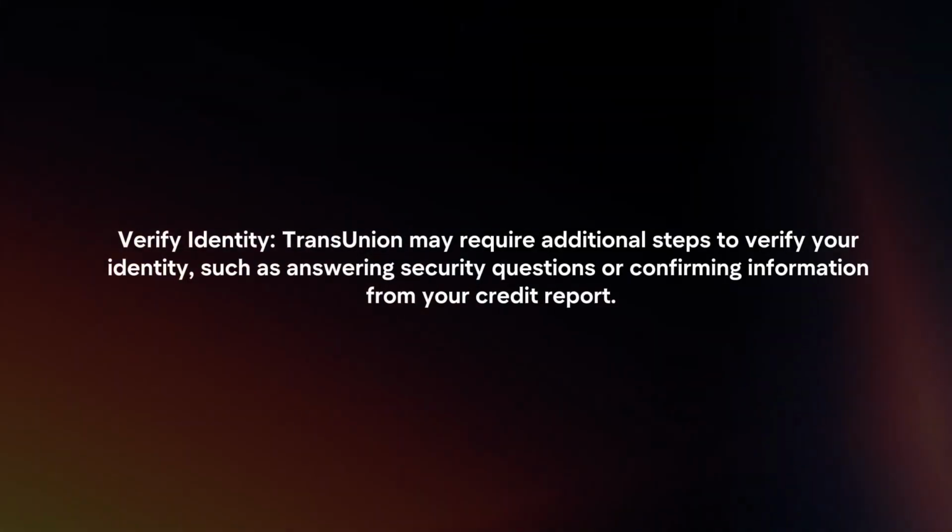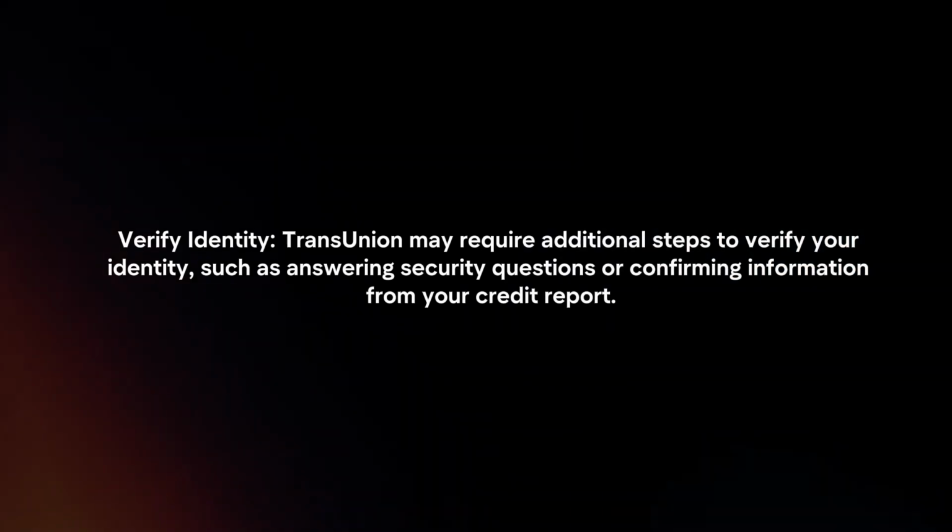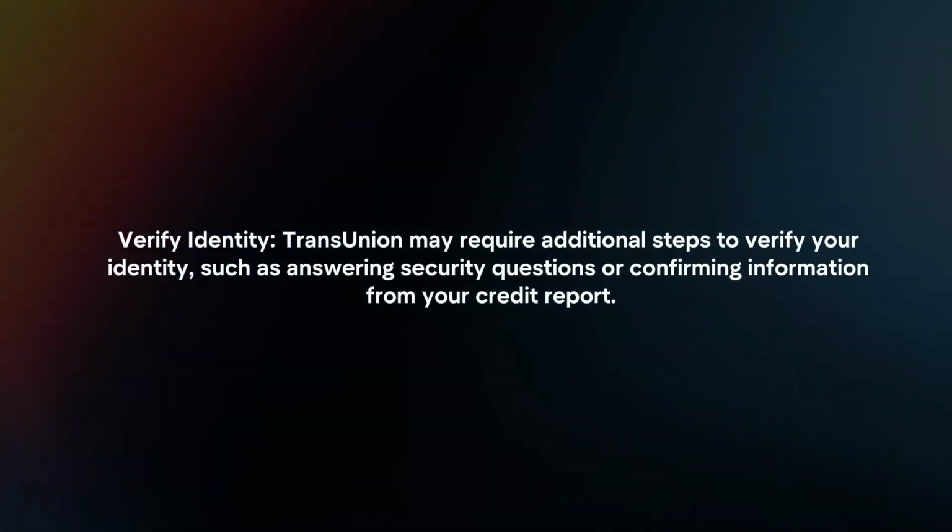Verify identity. Transunion may require additional steps to verify your identity, such as answering security questions or confirming information from your credit report. Confirm lock request. Review the details and confirm your request to lock your credit.